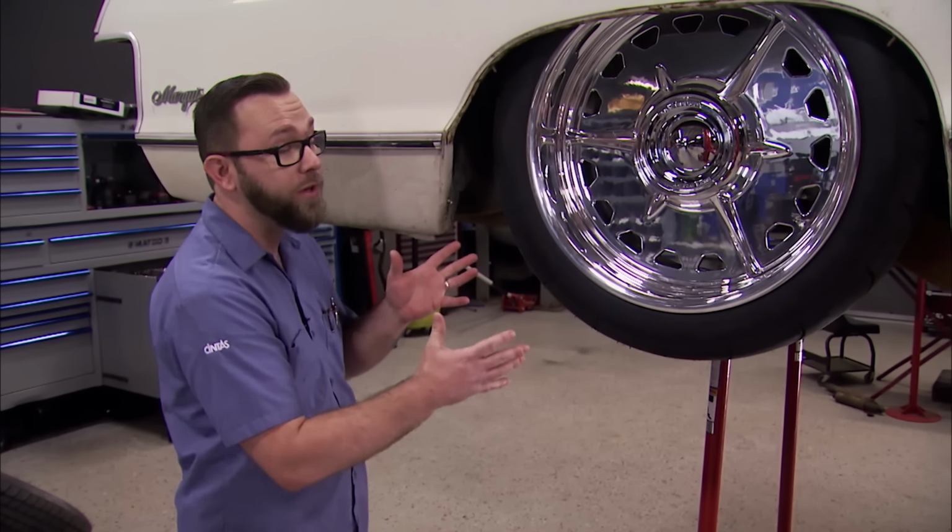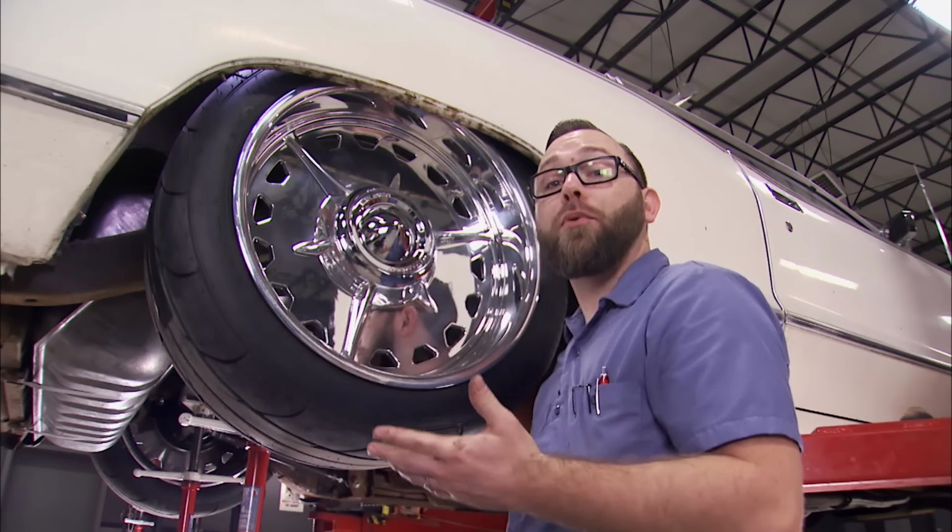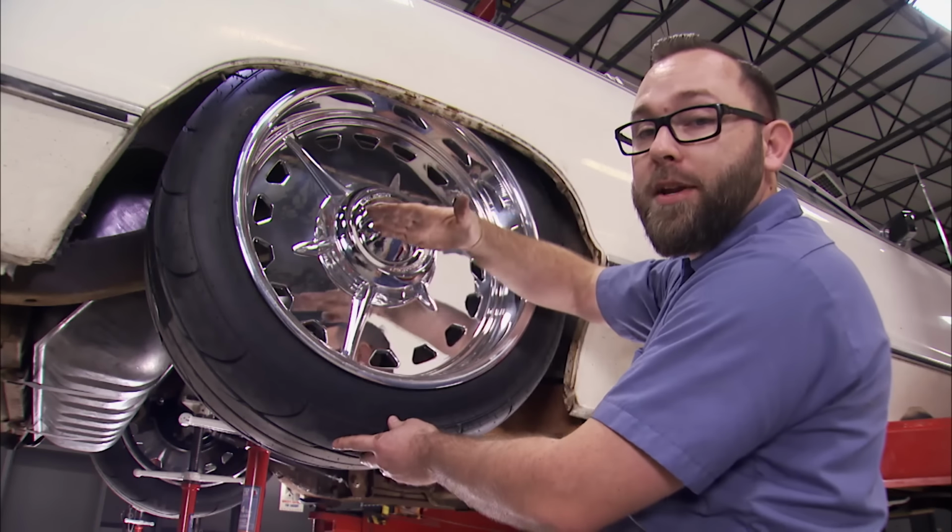Now, we went ahead and installed the wheels and tires that we're going to be running on the rear of our big old Mercury. We've got our rear end at full compression, which means the car is as low as it's going to be on our axle.